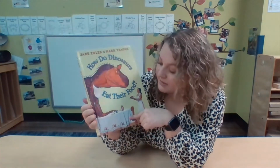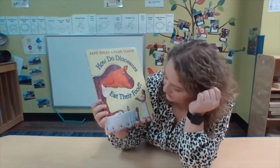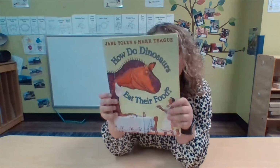Now on the front cover, there's a big dinosaur, and he's sitting at what looks like a really little table next to him. And there's somebody that's bringing him food, and he's wearing a little bib. So it looks like he's definitely getting ready to eat dinner. The dinosaur's sitting at the table just like we do.